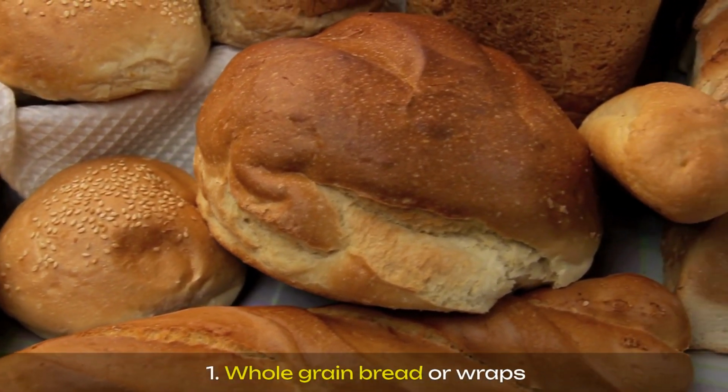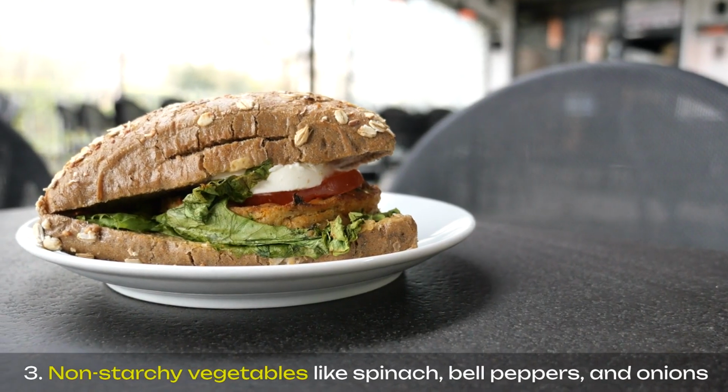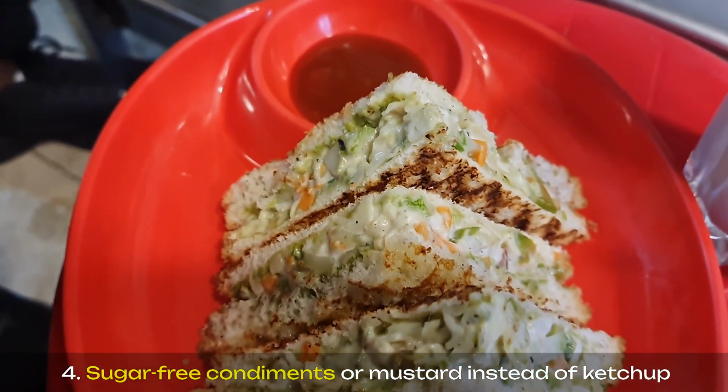One, whole grain bread or wraps. Two, lean protein sources like chicken, turkey, or beans. Three, non-starchy vegetables like spinach, bell peppers, and onions. Four, sugar-free condiments or mustard instead of ketchup.